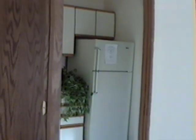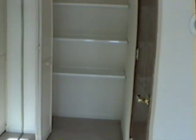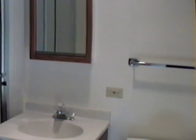This is a view from the bedroom into the kitchen. She has an entryway from her bedroom to lots and lots of closet space. Again, mirrored doors. This once was the kitchen of another apartment, and when they restructured, they made it all for closet space. From the closet is another bathroom, the second bathroom with a shower in it. Again, very spacious with all the safety handles and everything that she would ever need here.